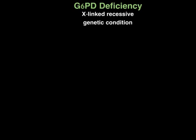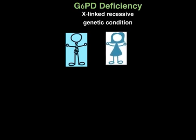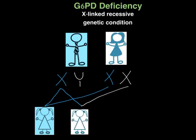In scenario 3, the dad has G6PD and the mom is a carrier of G6PD. If the dad gives his affected X and the mom gives her affected X, the result is a female child with G6PD, having the symptomatology, the hemolytic anemia, so on and so forth. If the dad gives his affected X and the mom gives her unaffected X, the result is a girl who is a carrier of G6PD.